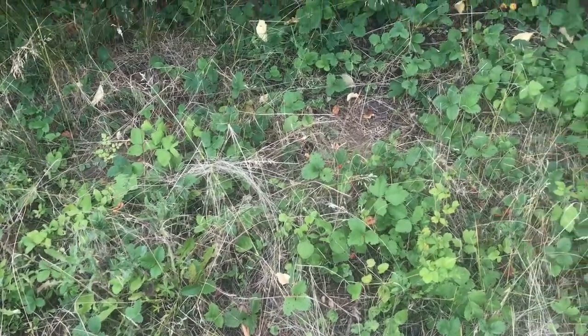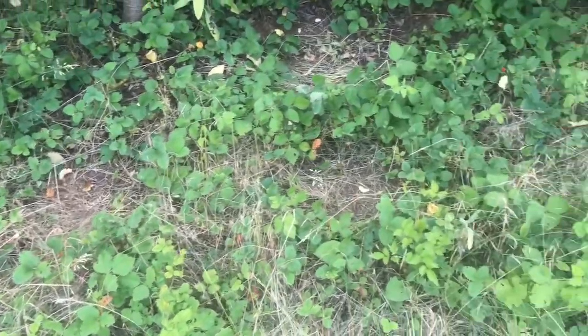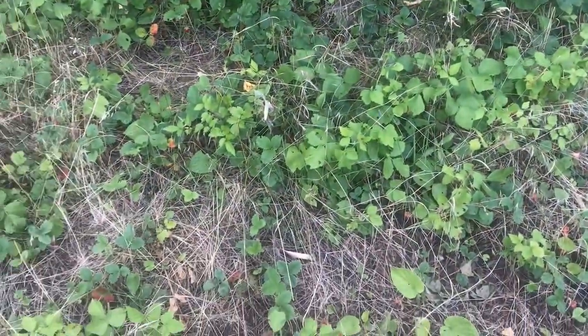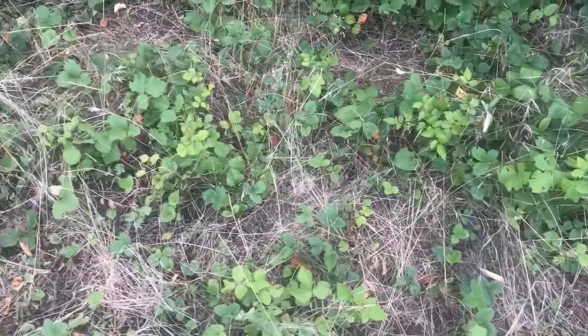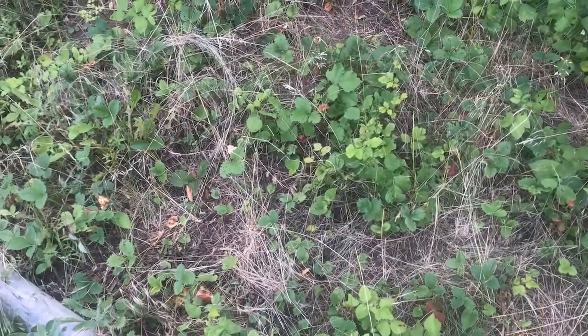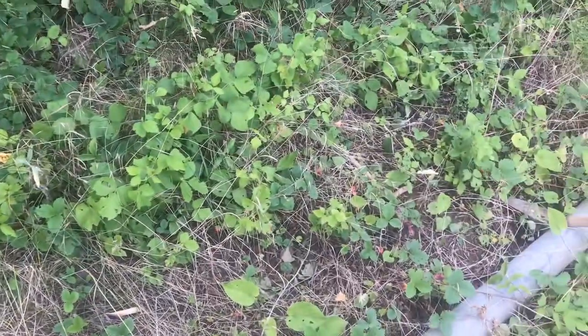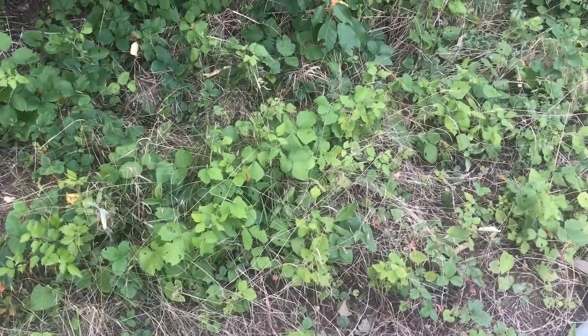Right, so the strawberry patch, all of this, still going strong. We are coming to the end of strawberry season, but I've managed to get a jar of jam out of here, and coming into fruit now are the raspberries as well. So a lot of red fruit this time of year. It's cherries, then strawberries, then raspberries. But yeah, I've made lots of jam ready for the winter.